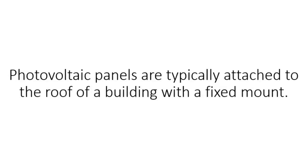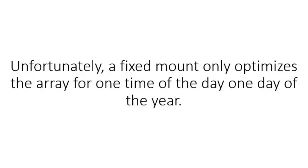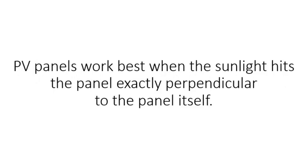Photovoltaic panels are typically attached to the roof of a building with a fixed mount. The panels are optimized to face south in the northern hemisphere and tilted at an angle that optimizes production. Unfortunately, a fixed mount only optimizes the array for one time of the day, one day of the year.